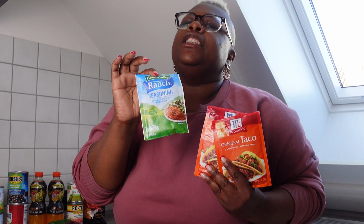Next thing that I got was these seasoning packets. I got the original ranch packet. Sometimes I get the Chipotle ranch, but unfortunately they don't export that over here. So I just got the regular ranch seasoning. It definitely works fine. And then I got 2 kinds of taco seasoning. I also got the spicy one. So for the dish that I'm making, I love to add a little extra spice.